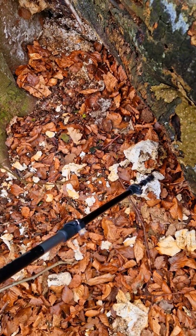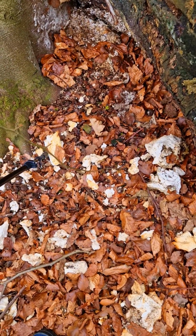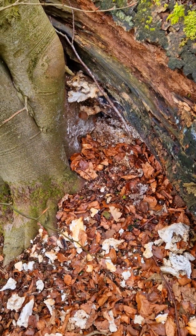And this is a part of the chicken of the woods. Quite old. So I'm hoping it's gonna grow again this autumn. And I'm so excited for that.